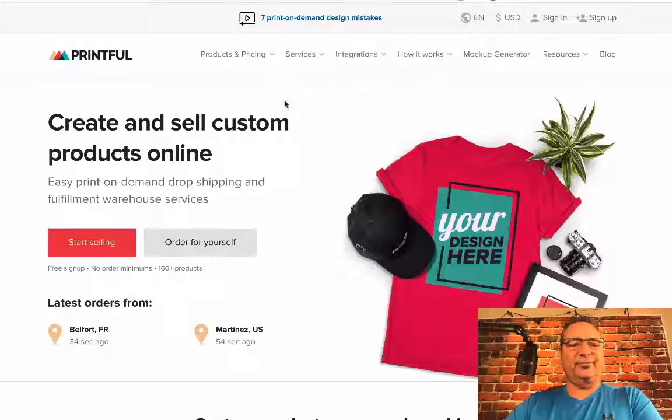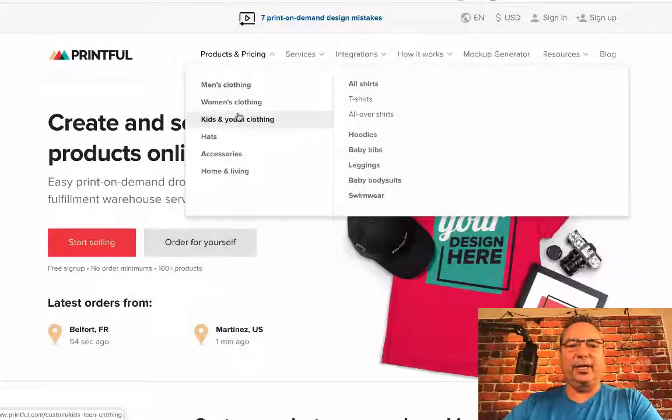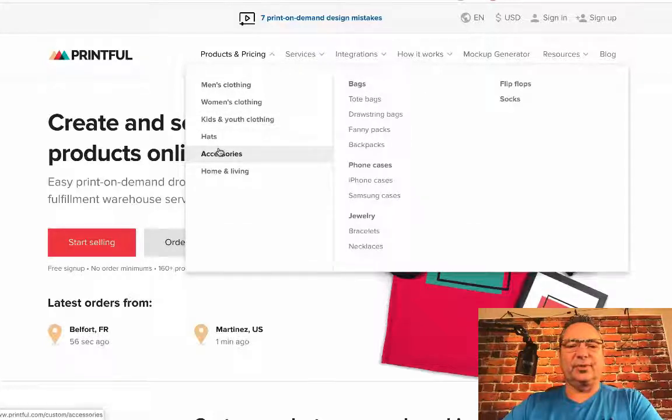So let's look first off. You can order for yourself, of course, or start selling now. But let's go ahead and go through all their information at the top here real quick. I want you to be familiar with it when you get there. So let's look at products and pricing first off. If you hover over this, you're going to find all the different categories. And as you hover over each category, you see the available products on the right changes.